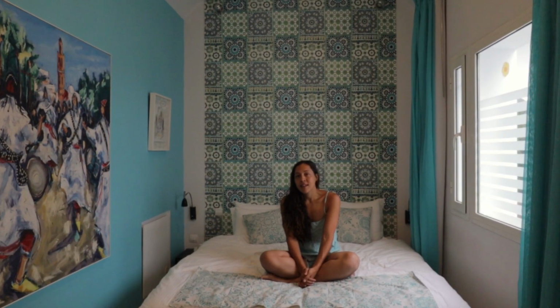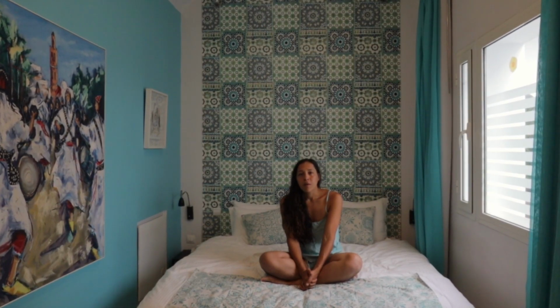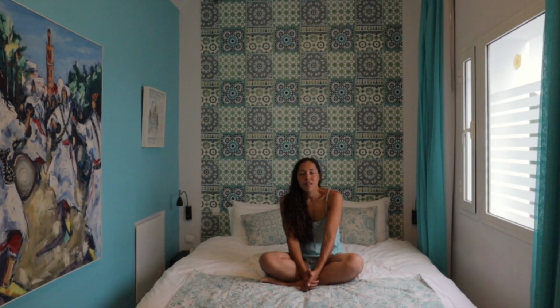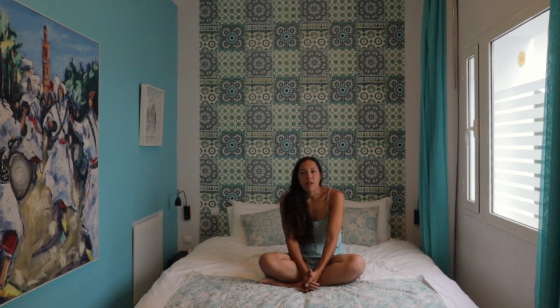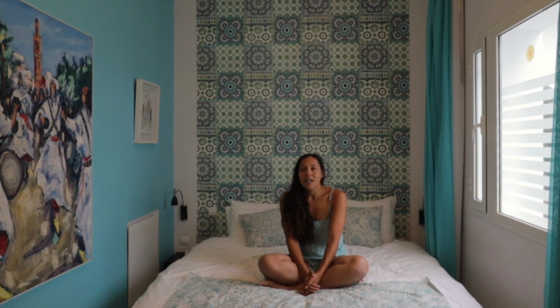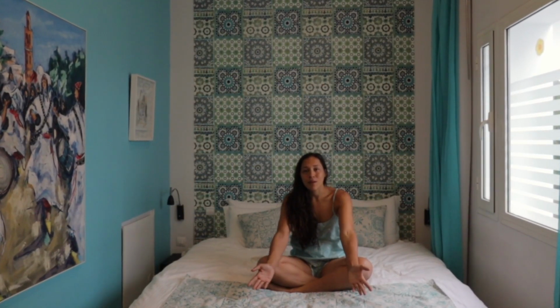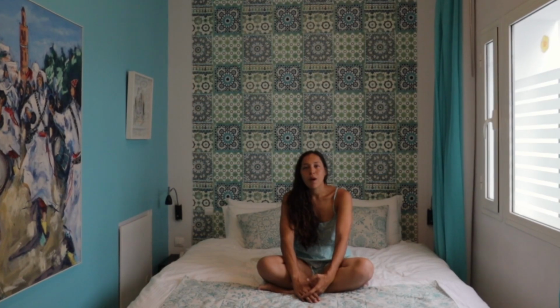Go to the Hassan Tower, explore more of the capital, see the mausoleum where Mohammed V is, and just kind of go with the day. There's also a lighthouse, another area of Rabat called Sale. I don't know how much I'll be able to get to today, but I'm very excited to take you along with me to the capital of Morocco.